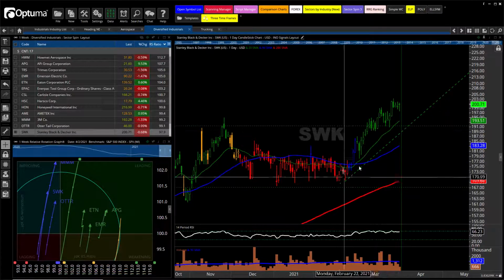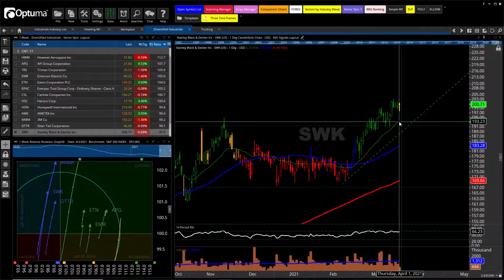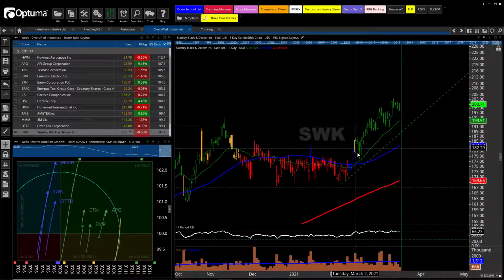So certainly you look for opportunities to buy where we are running above the 20-day moving average and the 50-day moving average. You can see that cross occurred back here around the 1st of March here. Nice move higher and a continued move on.